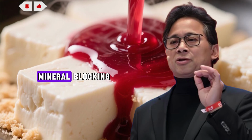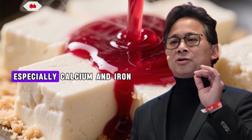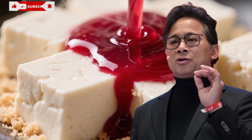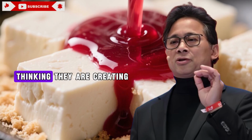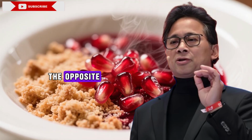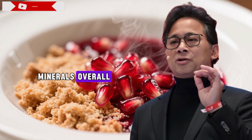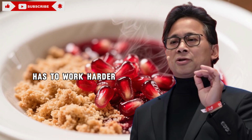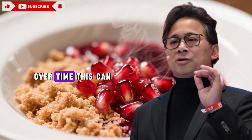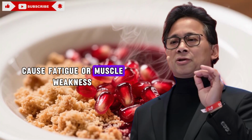Another hidden effect is mineral blocking. Oxalates cling to important nutrients, especially calcium and iron, making them harder for your body to absorb. Many people mix beets and spinach thinking they are creating a super nutrient juice, but the result is the opposite. You absorb less calcium, less iron, and fewer minerals overall, and your digestive system has to work harder to eliminate the excess oxalates. Over time, this can weaken bones, make anemia worse, and cause fatigue or muscle weakness.